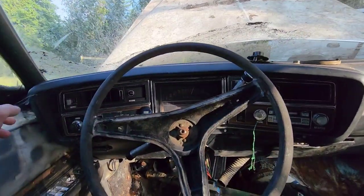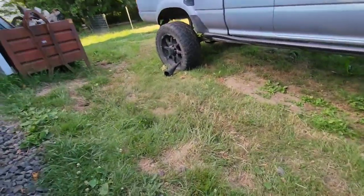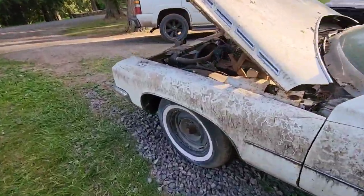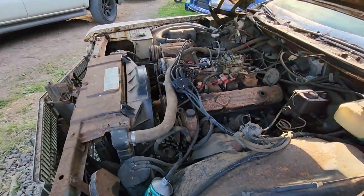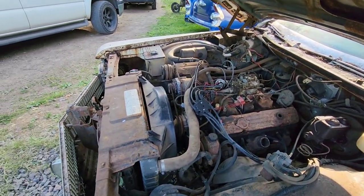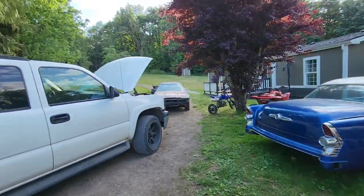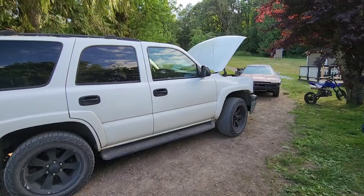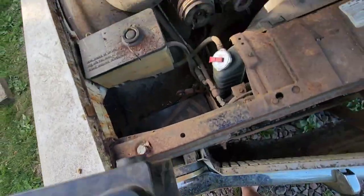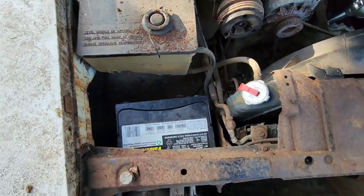I need to change the oil on this motor. I want to save this motor, so I gotta see if I got oil and a filter for this thing. I should. So yeah, I'm gonna get a battery and we'll get to her. Easy enough swap. GM car, side post, look at that. This battery's even got a handle on her.